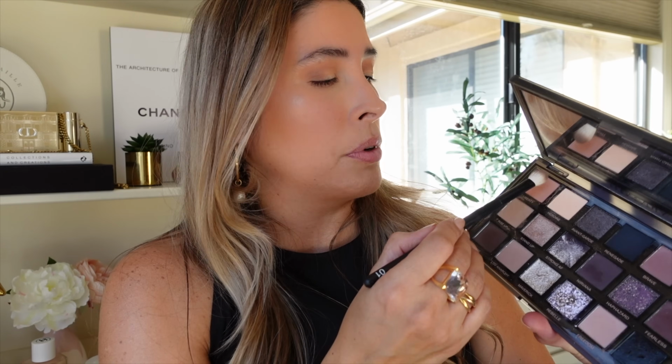Now I'm going to flip this brush and go with the shade Liberty. I want to try something a little bit different. I'm going to take this shade and also apply it on the mobile lid. I want to experiment with something. You can leave the eye look right here, just an all matte look basically, but I'm not going to do so.